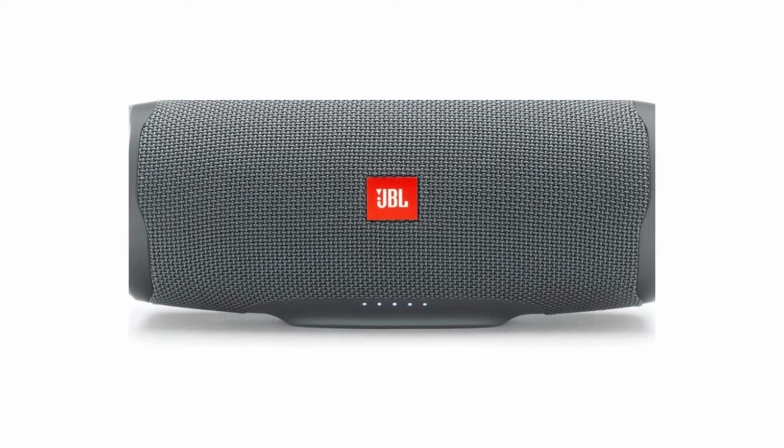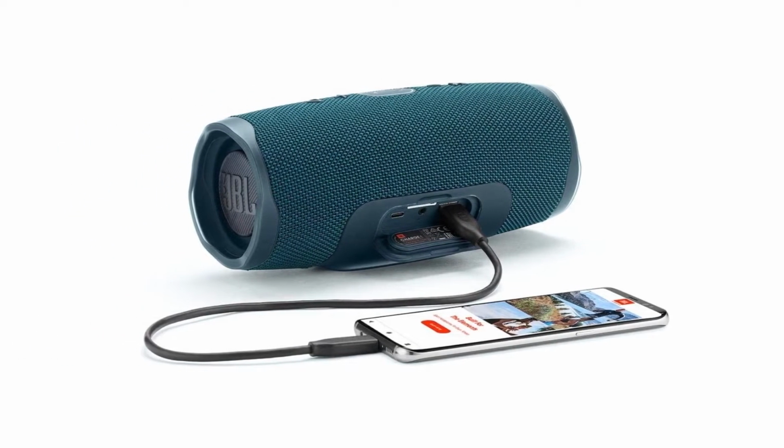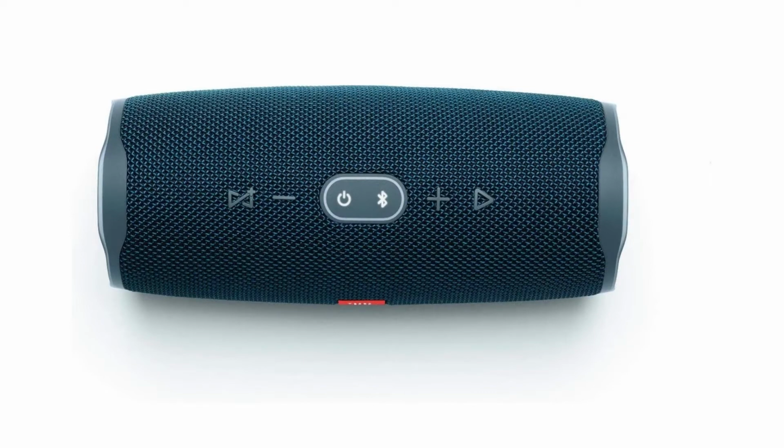This JBL bathroom speaker is also easy to use. It has a control panel that houses all buttons that you need to switch on, pair, skip tracks or change the volume.